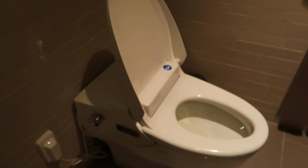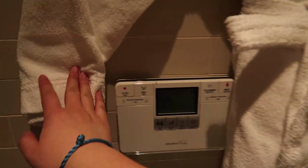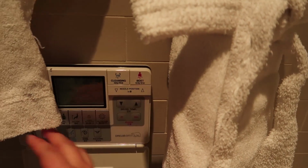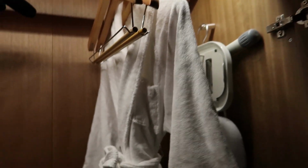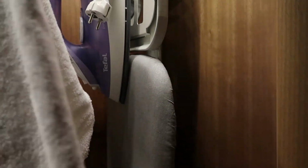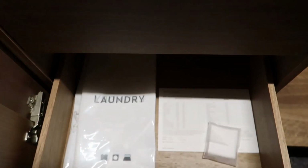Toilet. It's really high tech, by the way. You can control all the things here. So great. Closet, which has light when you open it. Another bathrobe, ironing things that I will not use as well. Some slippers. I'm not going to use that. I'm not going to waste that thing. A safe, which is really handy if I stayed more nights, but not this time. And laundry bags, nice features as well.